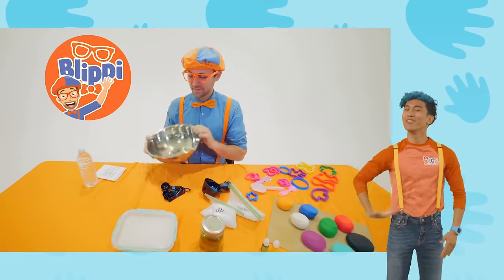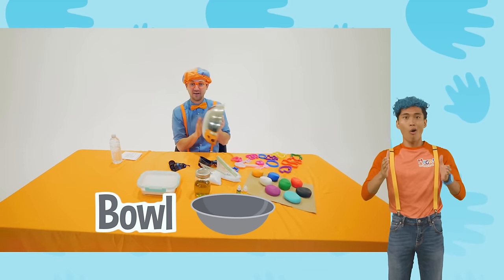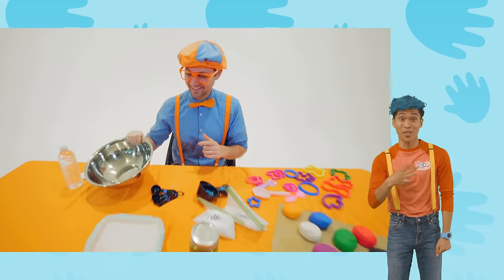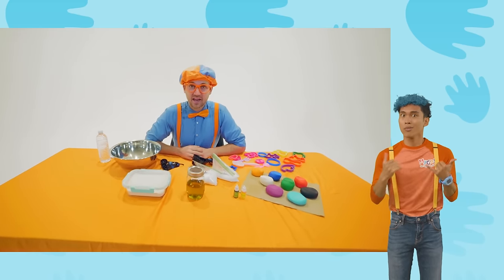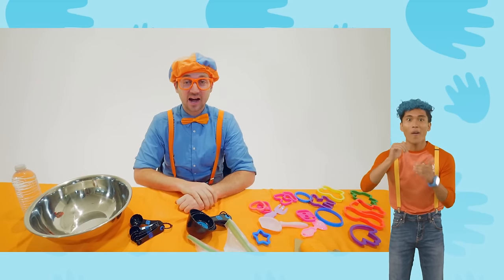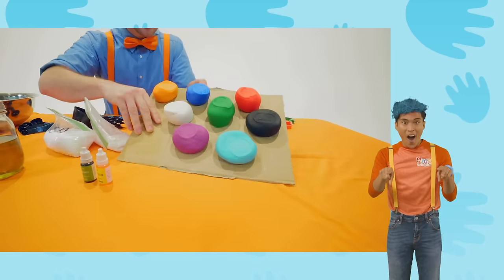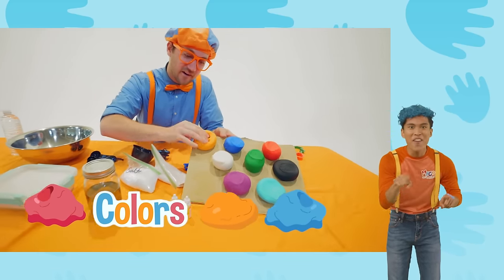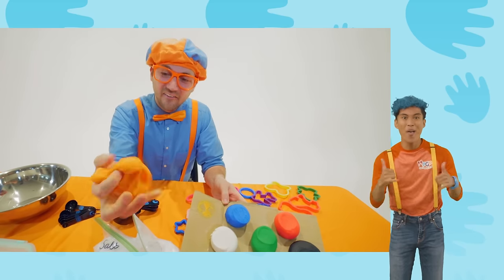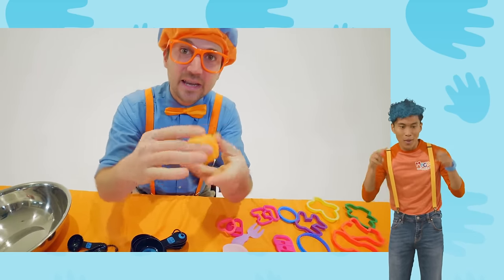Hey! It's me, Blippi! And I was just making some sweet tunes with this bowl. And you like that? That's funny. But hey, today we're not gonna learn about tunes. We're gonna learn how to make clay. Look at how many cool colors I have. So much fun to play with. And you can roll it up and make things with it. Look, I just made a baseball.